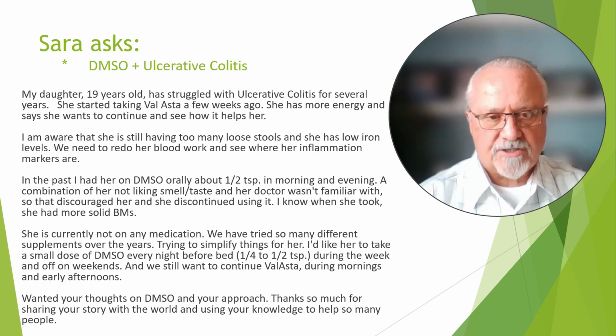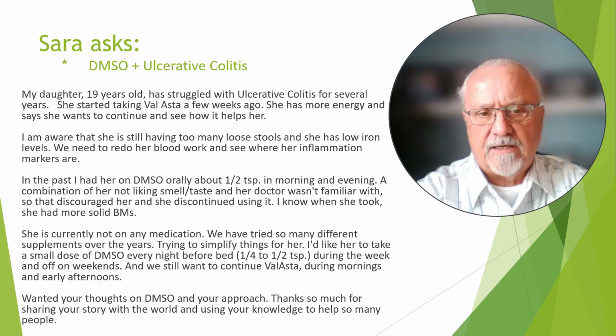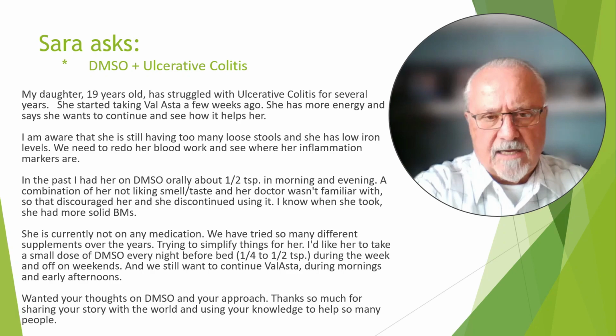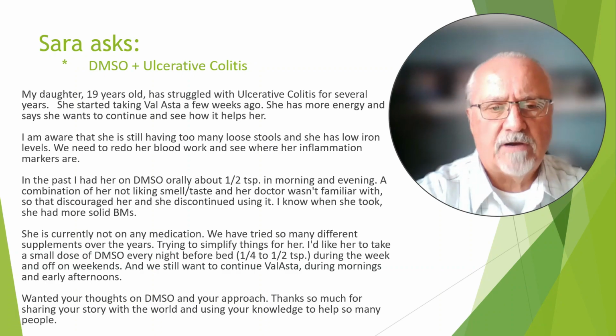Now, we use DMSO to carry astaxanthin on a salve. So if you have aches and pains, they use this in the equestrian racehorses to carry anti-inflammatories into the horse's joints. They mix it with DMSO, rub it on the joint, it carries it right in.